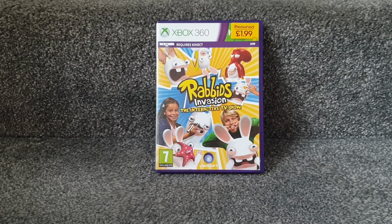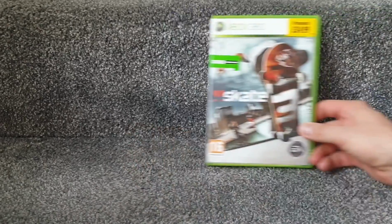So after Rabbids Invasion, the interactive TV show, we have the third and final £10 game, our fourth to final game as well from this haul, and that is a game I knew would have held its price well, always has done.